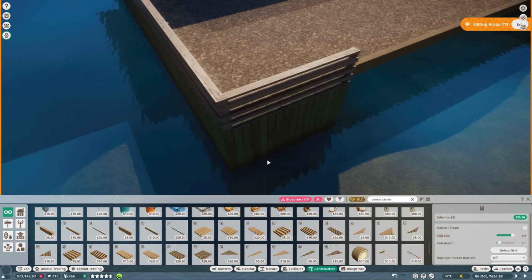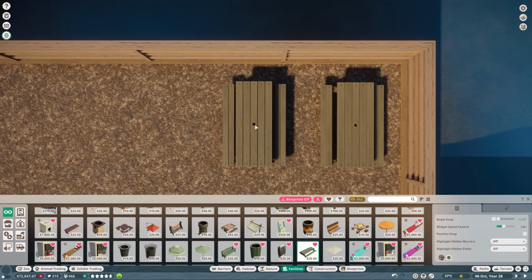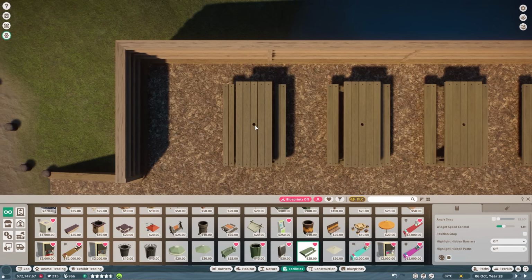Like, it's a super easy way to give an extra touch of detail to your buildings this way to make it less boring, if you ask me.